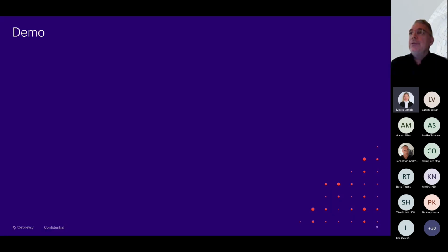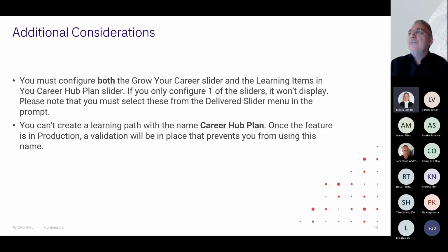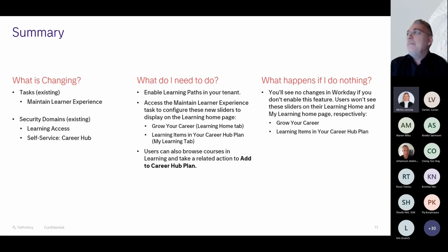So that was the configuration there. And just to remind you, you have to configure both of these sliders to the learner experience, and you can't create a learning path with the name Career Hub plan. That name is now reserved for this Career Hub standard feature, which uses this path feature. So again, if you do nothing, you'll see no changes in Workday if you don't enable this.